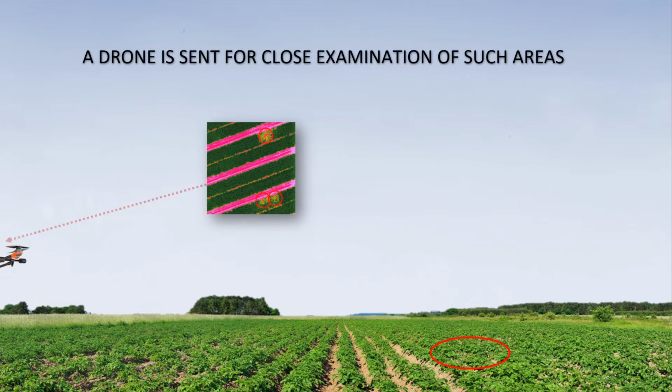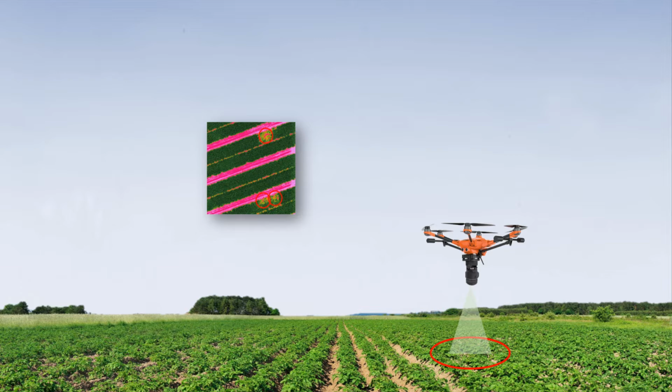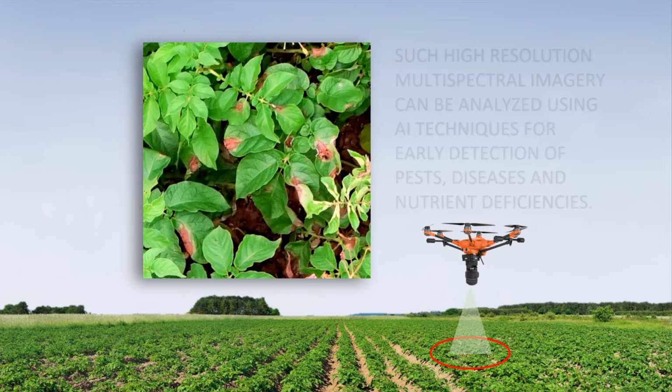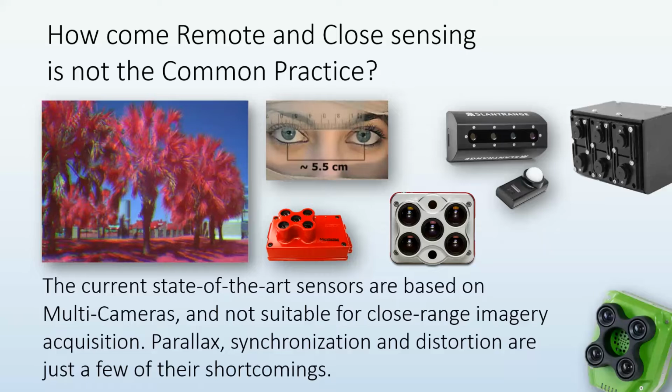A low-altitude UAV is sent for close-range imagery acquisition of such normal and outlying areas of interest. Such imagery provides the required multispectral data for definite AI classification and enables delivering growers the geotagged, actionable data they need. This sort of telescopic imagery acquisition method seems like a rather simple solution to the data volume dilemma. So how come it is not the most common practice? Because the typical multispectral, multi-camera based sensors simply cannot do the job.